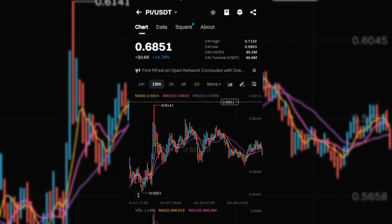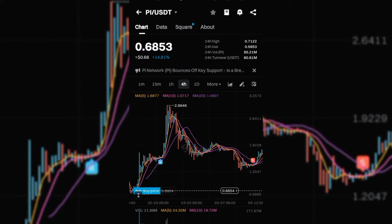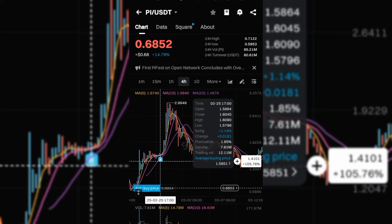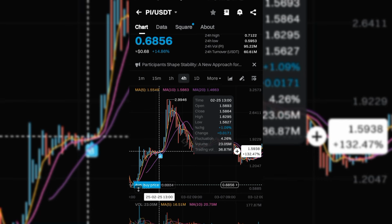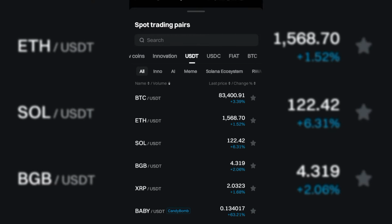Let's move to 4 hours so as to see everything clearly. So this was where I bought this particular price right here. I bought at the time it was sitting at 1.59, and it had to get to $3, and I made double my money. If you had $100, you would have doubled it, and this happened in a space of 1 to 2 days, that was in 24 hours or 48 hours. So you can also do that with many other coins, but I'll advise you look out for coins with low values.